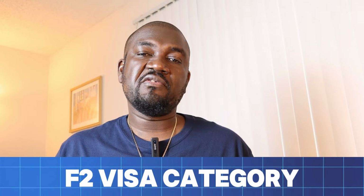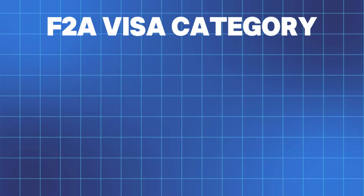The second category is the F2 category, which is for spouses and children of permanent residents. This category is divided into 2 subcategories. The F2A is for unmarried children under the age of 21 of permanent residents, and also spouses of permanent residents.